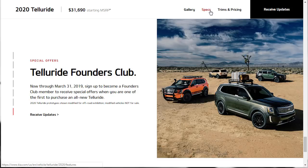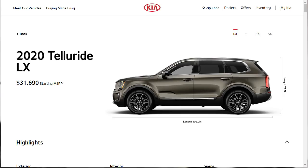So now I want to go take a look at the specs, and I think that's all we need to really take a look at. We're going to look at the specs, and then we can wrap this video up, I think. Okay, so here we are in the specs.